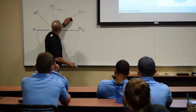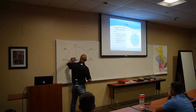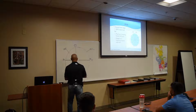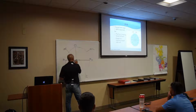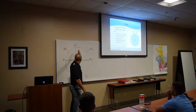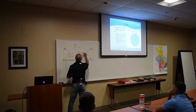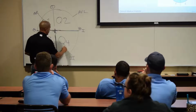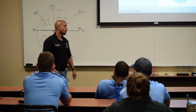I'm going to erase the other stuff because I want to make it like a pie. Or 4 quadrants, I should say, not a pie. Big slices, right? We're hungry. All right. So what are the 2 leads that split into 4 quadrants? We'll call this quadrant 1. We'll call this quadrant 2, quadrant 3, quadrant 4. Lead 1 and AVF, right? Everybody with me? All right.